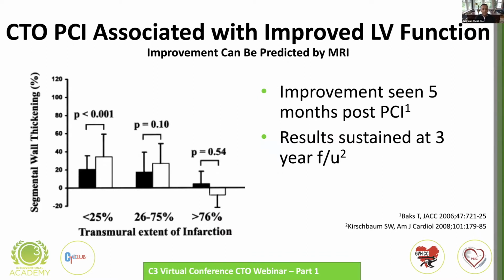Looking at a little bit more objectively, what do we achieve by treating a CTO? And one of the things that obviously we'd want to do is improve LV systolic function. And how can you measure that objectively? And this is older data that I want to share with you, looking at MRI findings in patients who present with CTO. And you can see that in patients who have less than 25% scar, there's a dramatic improvement in the segmental wall thickening demonstrated in these patients after CTO PCI. This is an improvement that's seen 5 months after intervention, and it's sustained up to 3 years of follow-up. Whereas in patients who have a thicker level of scar, that benefit's not seen. So this gets to the whole idea of how to select out the right patient.